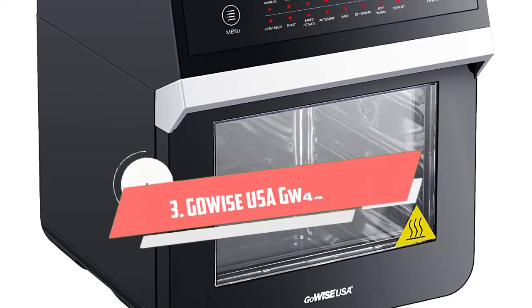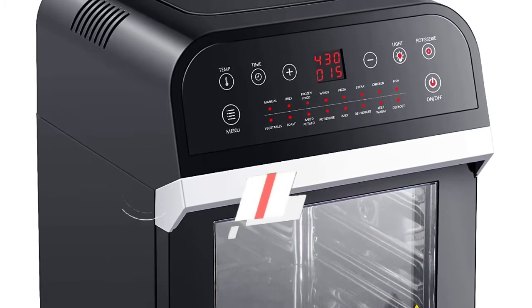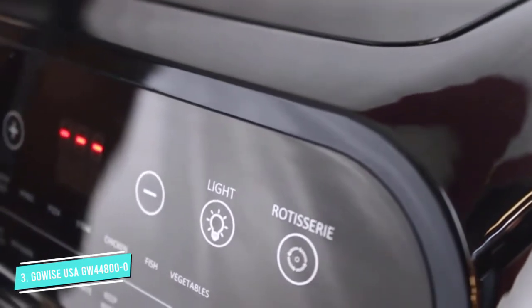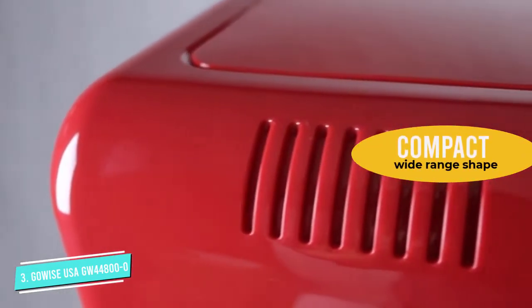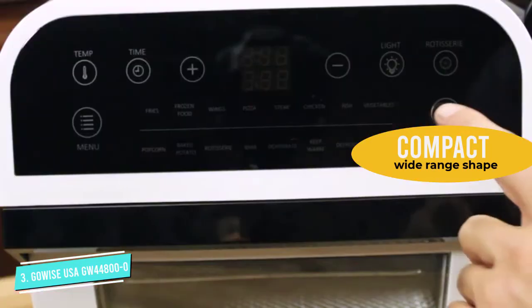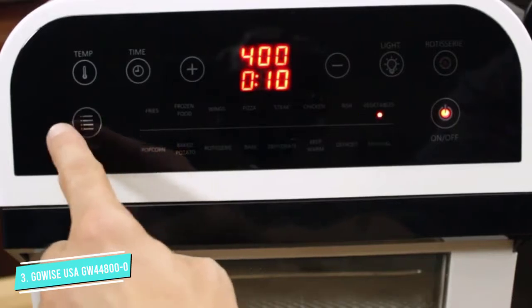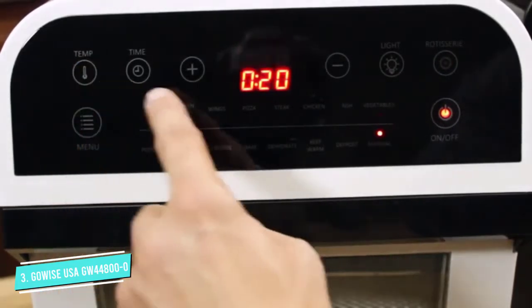Number 3. GoWISE USA GW44800-O Deluxe Air Fryer. Looking for a unit that comes with plenty of accessories? Look no further, because this GoWISE USA GW44800-O will be your favorite gadget. Including 10 accessories in one purchase, it offers the full kit to ensure your rotisserie comes out predictably and amazingly. Besides, you can also make many delicious roasts, kebabs, or tenderloins with these tools.